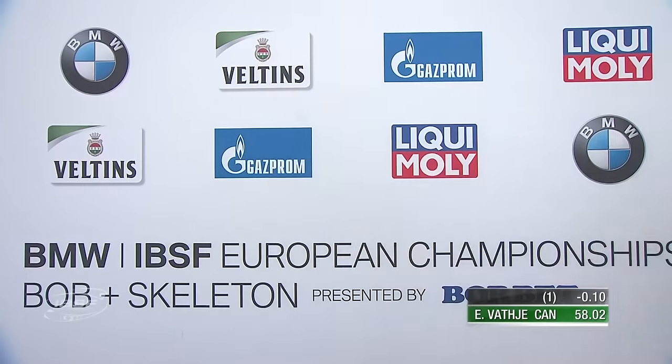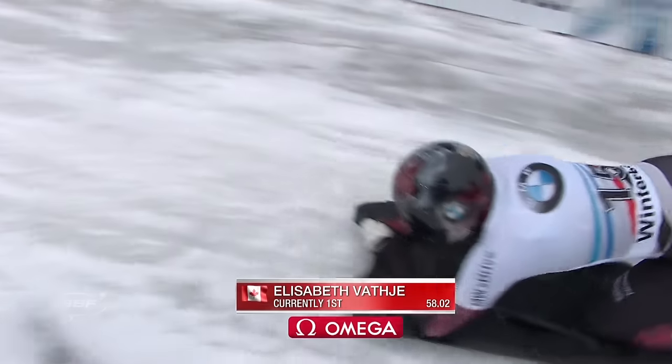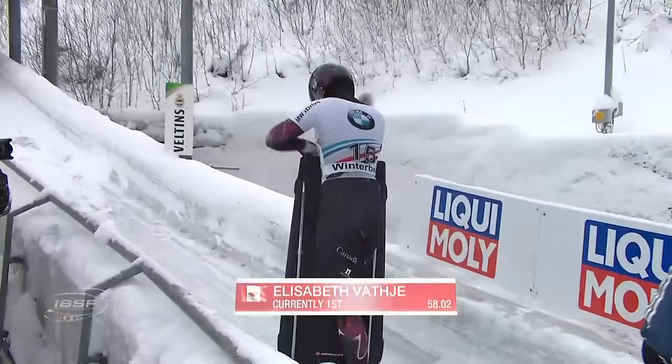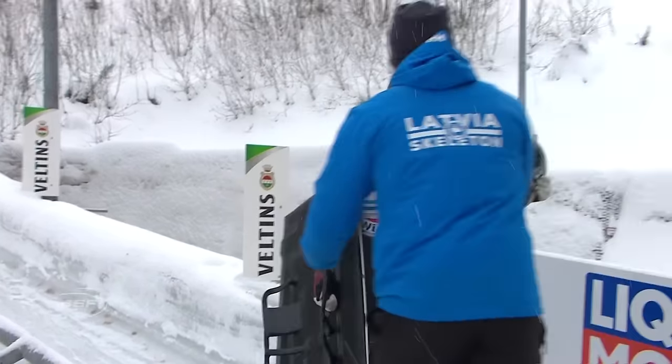Canada has not been off the podium on this track in a decade, including wins for Amy Goff most recently and Michelle Kelly back in 2007-2008. But Elizabeth Vache, she is pumped. And now the leader.